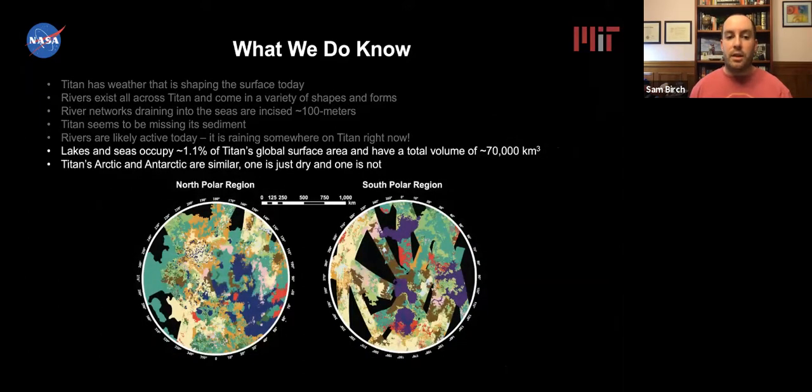The lakes, they only occupy 1% of the surface, and they have a volume of 70,000 cubic kilometers, which is a hard number to conceptualize, but the takeaway is it's a lot of methane. But most of it is actually in Titan's atmosphere, and a very small amount of it is on Titan's surface, and it's all restricted at the poles, today mainly at the North Pole.